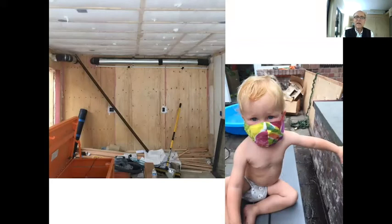This is the interior of the garage before sheetrock. And this little guy, Elio, on the right, who I showed in an earlier slide, is now thrilled that he can push the button on the garage door and open and close it.